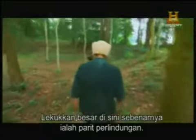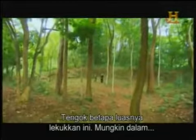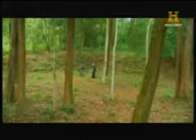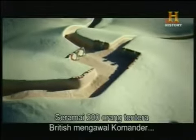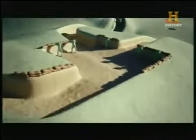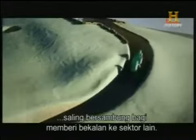This huge depression is actually a trench. I mean, look how massive it is. It's got to be at least 60 by 40 feet across. The command trench was the largest and most fortified position in the entire Kampar defense line. Up to 200 men would guard British commanders overseeing the battle. Leading from the command center was a network of linking trenches that provided supplies to other sectors.